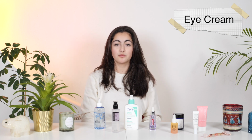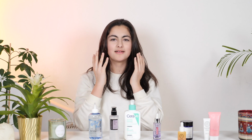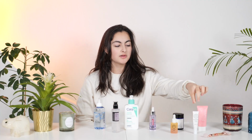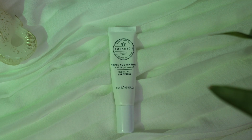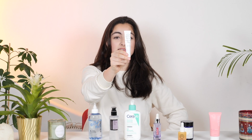So for the next product I use, for someone who has a very interesting sleep schedule, sometimes I do get dark circles under my eyes, so an eye cream is super important. And also I find some eye creams can really dry out the area under your eyes, which is not good. So I have been using the Botanics Purple Orchid Eye Serum. And it says hydrating, this really is hydrating.